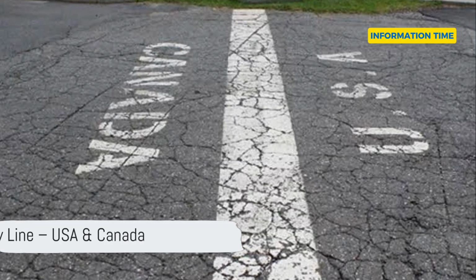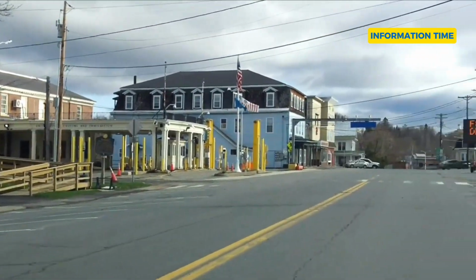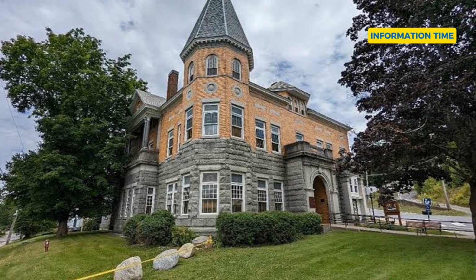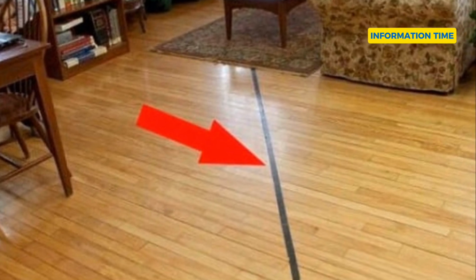Number 3. Derby Line, USA and Canada. Our next stop is the town of Derby Line, located on the border of the United States and Canada. Here, an ordinary library connects 2 countries, the Haskell Free Library and Opera House. You know what's interesting? The border runs right through the middle of the library.